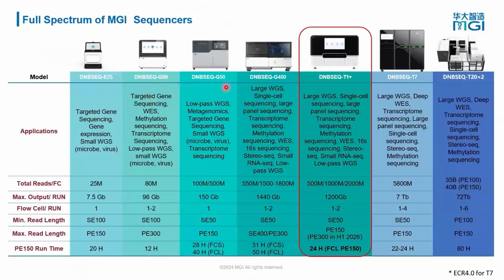But on the G99 and G50, whole genome sequencing of the human sample will be expensive. That's why, except for whole genome sequencing, they can run all the applications. Whereas the G400, T1, and T7 will be highly cost affordable for whole genome sequencing of the human sample also. Apart from that, these three platforms, G400, T1, and T20, are being used for novel applications like single cell RNA sequencing and spatial transcriptomics, which require higher data per sample. That's why these three platforms will be highly cost affordable for those novel applications like single cell RNA sequencing, spatial transcriptomics, and spatial proteomics also.